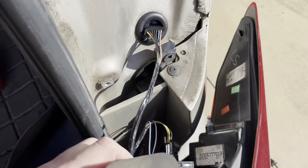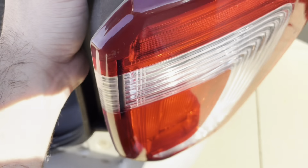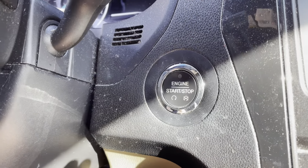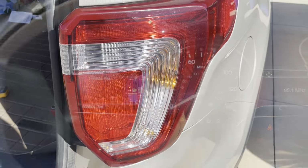Alright, so now we're just gonna kind of slide this headlight back in. Not gonna bolt it up because we need to ops check it. And God we trust. Everything else we ops check. Okay, let's go see if we fixed it. No more fast blink. It's done.